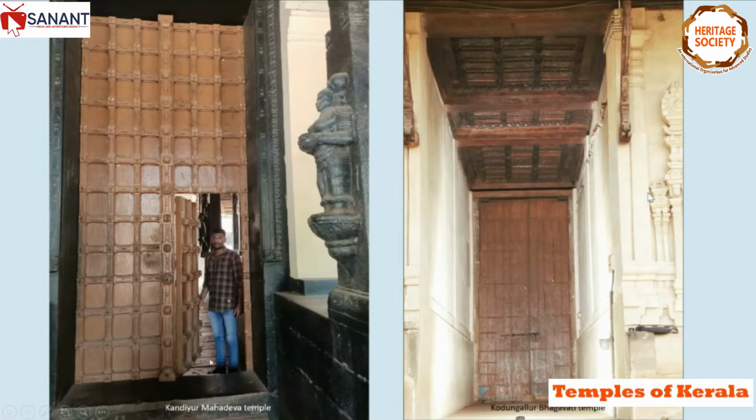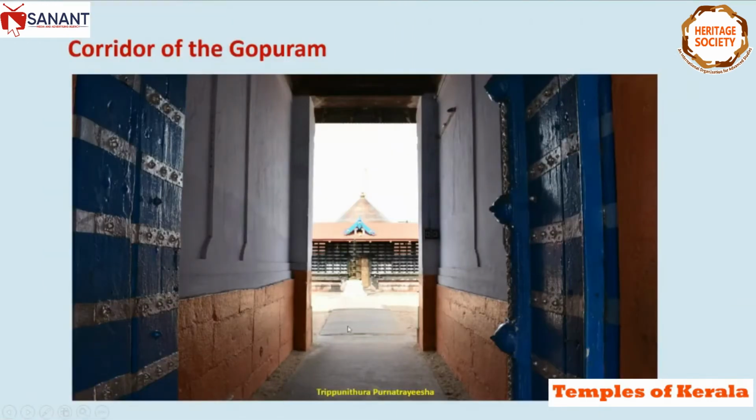Now, this is the door of the Gopuram, and through this door, we can enter into the next prakara. When you enter, you will see a corridor of the Gopuram. This is the corridor. Sometimes even the ceiling will be decorated with wooden panels. Now let us go into the temple in the next prakara, crossing this corridor of the Gopuram. See, this is the corridor of the Gopuram. Then from here itself, you can see the Vilakkumadam, the Shrikovil, and the other components.